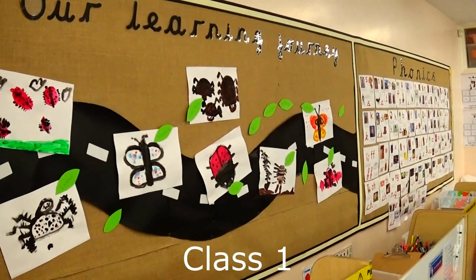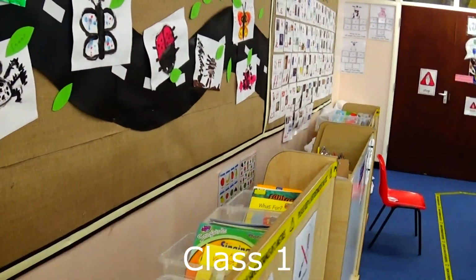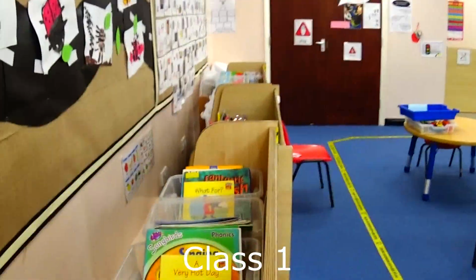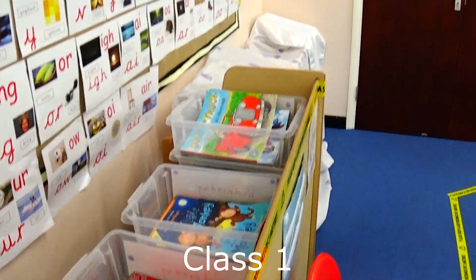We have our learning journey on the wall, and then all of these bookcases just here, they've got lots and lots of different equipment on the top of them, and inside them, pens and books. Oh, how exciting. These are the things that you can be using.